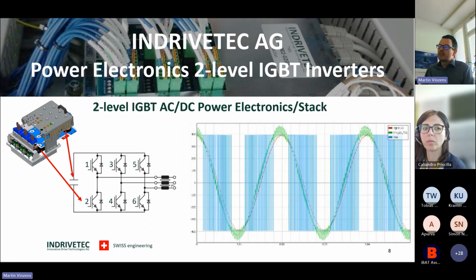Then depending on how much current you need, you can pulse width modulation wise turn on and off them in the kilohertz range, and then you get this kind of signals and PWM functions and curves like shown here. So you see here in the end you can modulate the currents and voltages as you need. So that's the 2-level topology we use in our equipment.